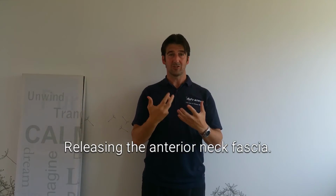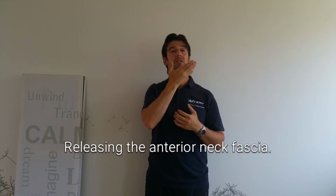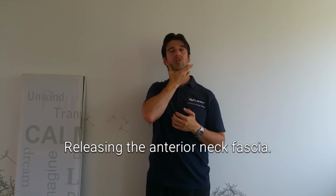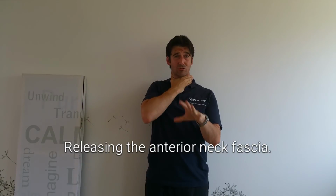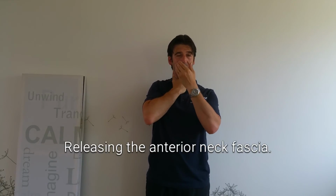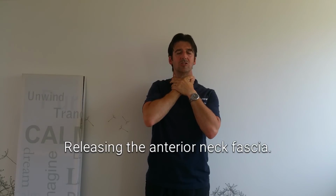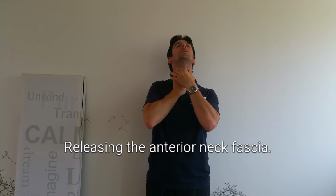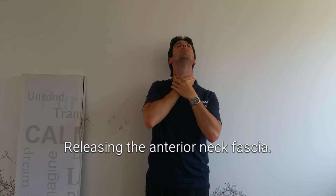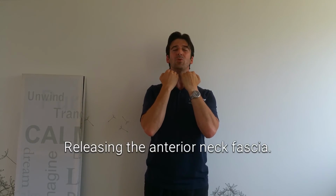Now, to do this release, okay, or stretch, what you're going to do is you're going to take your hand, it can be right or left, you're going to place it just below the chin and scoop the skin tissue down towards the chest. Now remember, don't do it too tight because we're not trying to strangle ourselves here, we're just trying to tighten up and take the tissue down towards the chest, okay? From here you're going to raise your chin up and you're going to feel a pull through all the fascia from where you're holding the tissue in towards the jaw, and it feels almost like the tongue's being pulled downward.